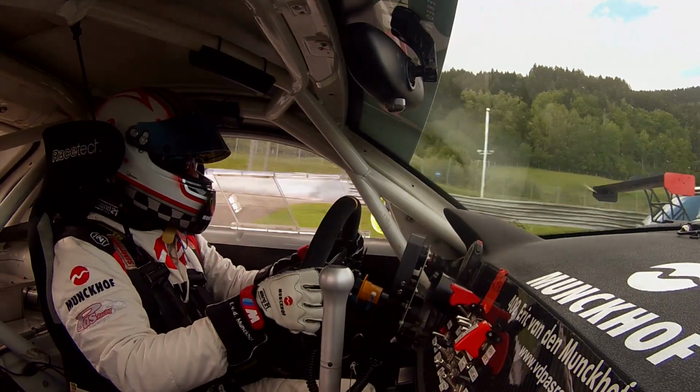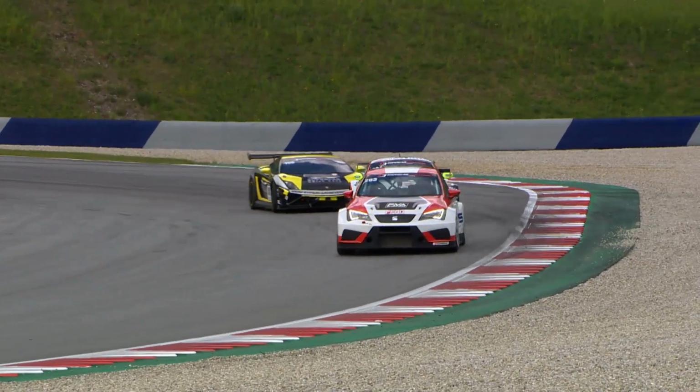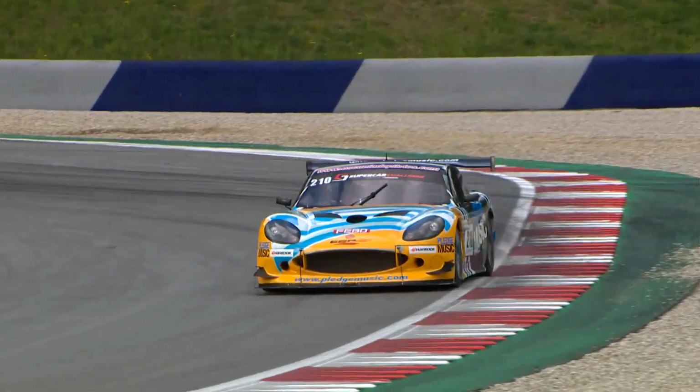Van der Munkhoff can't get by immediately. But look, he's got better traction off the corner. Danny Kroos still right there. And Kroos hangs on for second in front of Van der Munkhoff. Supersport 1 points leader Costa Canaroglu in the Ginetta there. Sixth place in class, struggling for pace.